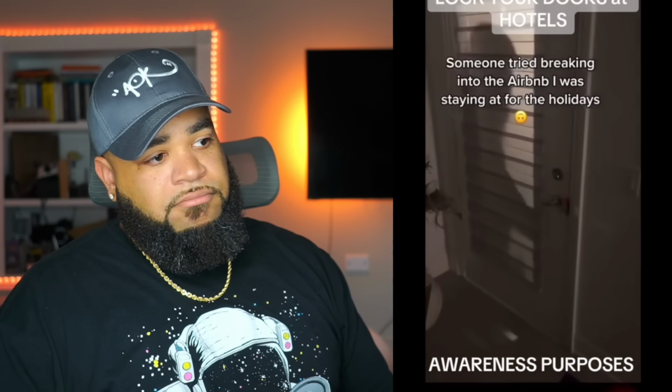This person was at a hotel in San Jose and someone used an extended coat hanger to try and open the door from the outside. The person tried for a few minutes but eventually gave up. And the problem is Airbnbs aren't safe either. Robbers often scout homes that are on the site and plan to rob tourists during their vacation. That is why it's essential to have a portable lock with you when going on vacation.